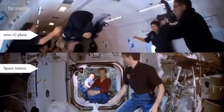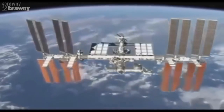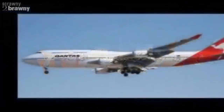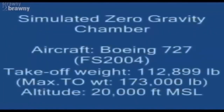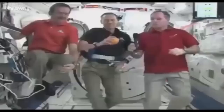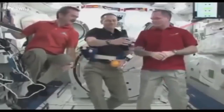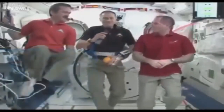For the inside of the International Space Station, there are a couple of zero-gravity tricks that they use to fake it. The first is they have a complete mock-up of the International Space Station built on the inside of an airplane. And that airplane does a bunch of rises and falls. It does an upside-down parabolic trajectory, and that simulates zero gravity. The other main way they simulate the zero gravity is with suspension in front of a blue screen. And they use that trick for extended periods of time, for longer than 45-second segments.